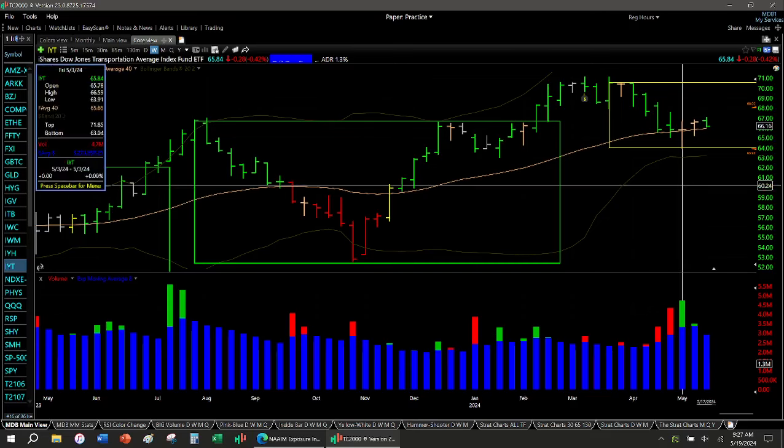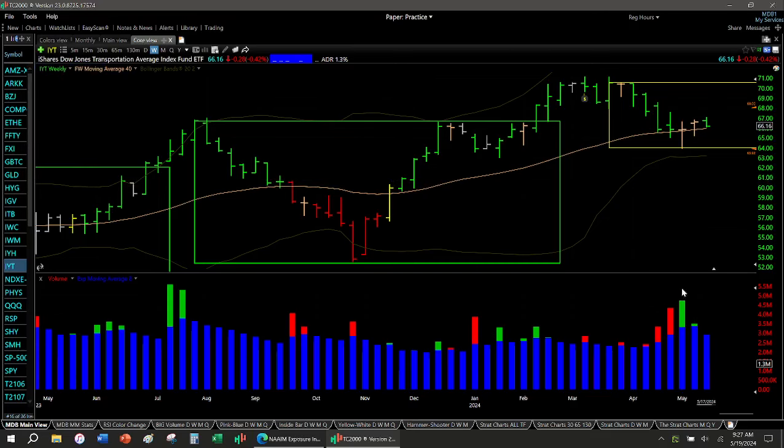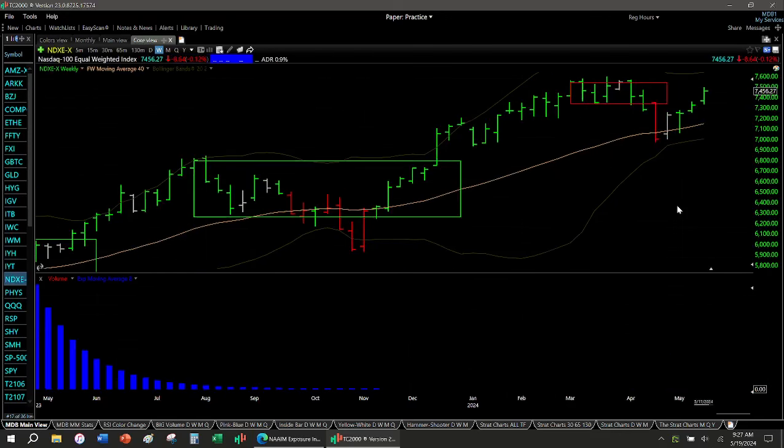What's that? Transports. Yep. More signals here. Green volume. Could be stronger, but what's this? Equal weighted. Yeah, rebounding.